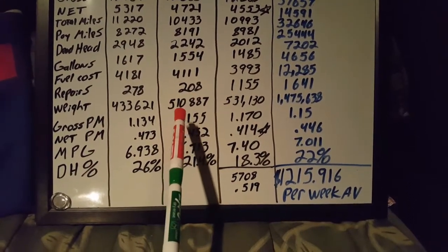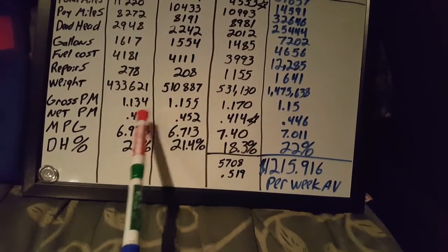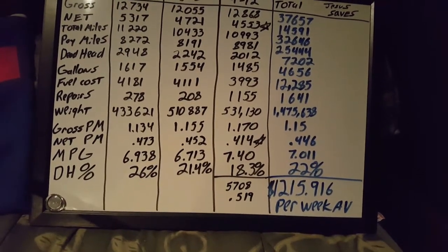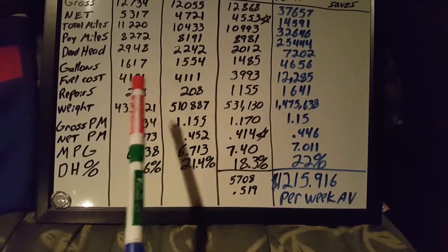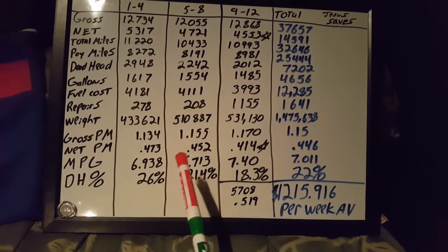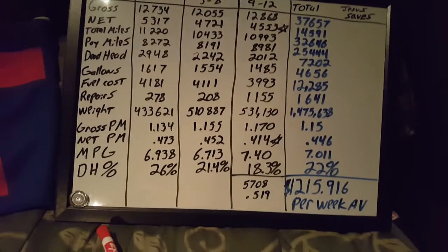Weight, 510,887 pounds of merchandise. My rate per mile actually went up. My gross rate per mile was $1.1545. And our net was 45.2. It went down a little bit. What could be the reason? Could be the increased fuel cost, because we were in less, but the fuel was up. Deadhead was down. I just might have picked some bad loads. Alright. Miles per gallon, 6.7. There's a difference right there. I got less miles per gallon. My deadhead went down, but I got less miles per gallon.